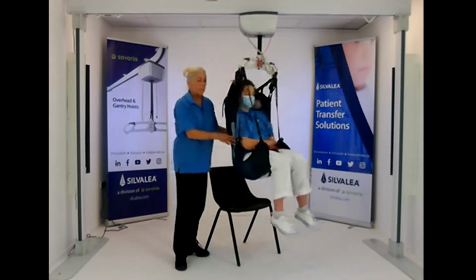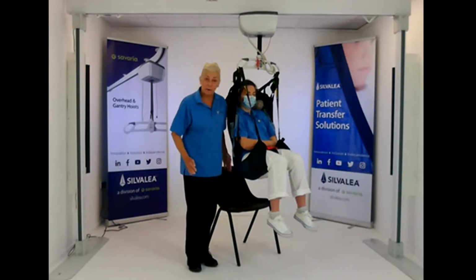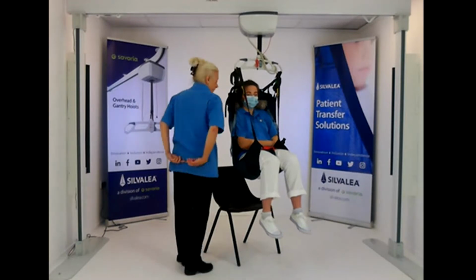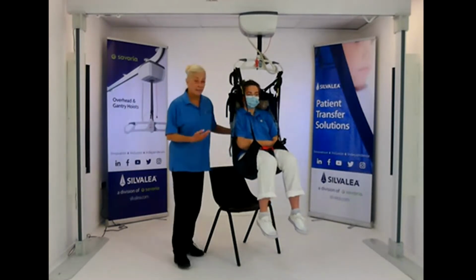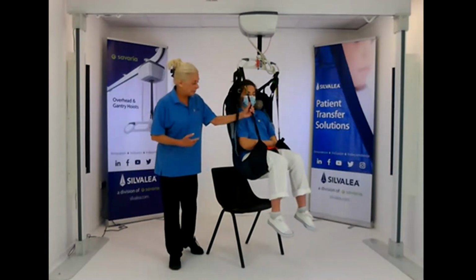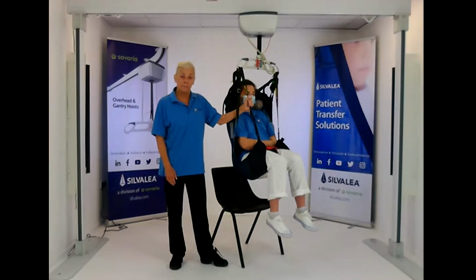If you are leaving it in and you're still worried about these leg sections, they can be eased out, removed and put to the side. There's very little sling. It's fitted around here. It's a very little sling underneath. But it really is down to an individual risk assessment as to whether it's going to be appropriate.